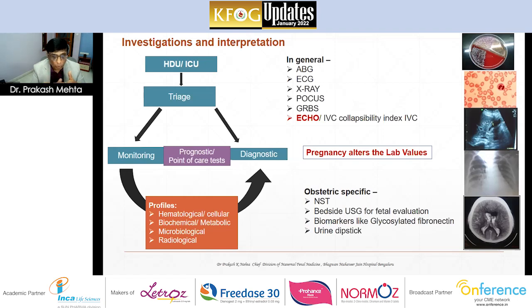I told you we need to do a POCUS, or point of care ultrasound. A GRBS is a must. Please remember that we have a condition called acute fatty necrosis of the liver, where you will find severe hypoglycemia. Or recently we had a patient referred to us in a state of shock, and when we checked the sugar, it was 460. This patient was in diabetic ketoacidosis. No one had bothered to check her sugar because the 28-week GCT was normal, so they did not check her further, and she came as DKA.